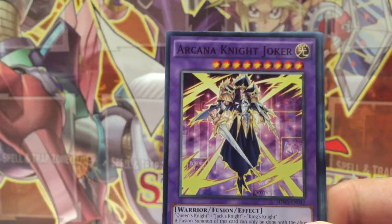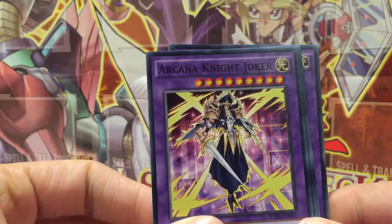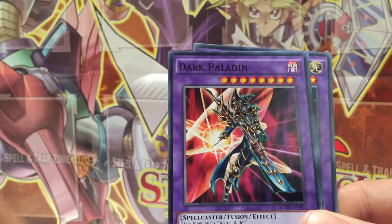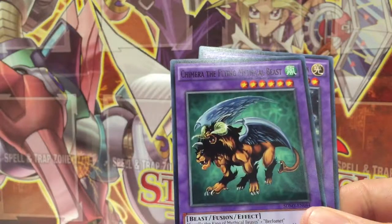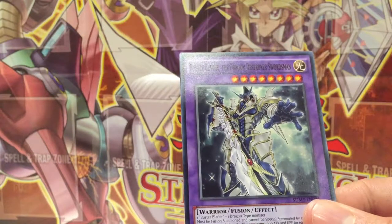I really like the way this looks. That looks excellent. I'd love a Royal Straight Slasher card. That would be sick. Dark Paladin, different artwork, looks great. Chimera, the Flying Mythical Beast. And then Buster Blader, the Dragon Destroyer Swordsman.